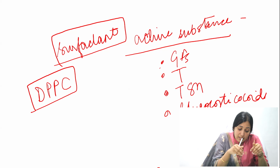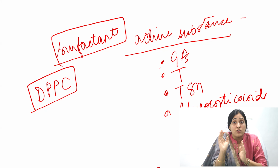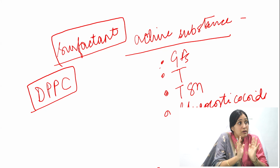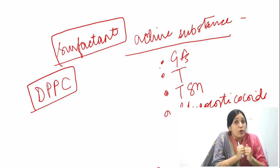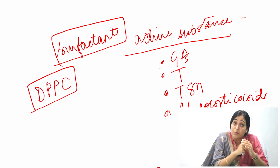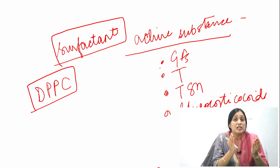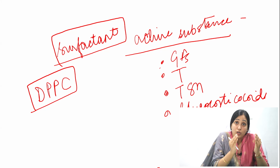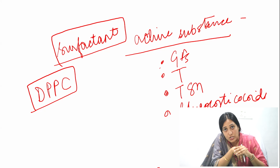Now, it is this surfactant which is lacking when the baby is born with respiratory distress syndrome. वो बोलते हैं बेबी रेस्पिरेटरी एफर्ट्स नहीं दे पा रहा है, इसको फिर एनआईसीयू में रखना पड़ेगा. या बेबी प्रीटर्म बॉर्न हो गया है, उसको भी एनआईसीयू में रखना पड़ेगा. It is because of this surfactant. This surfactant is less. That is why there is structural underdevelopment and a decrease in the surfactant that is leading to this respiratory distress, right?